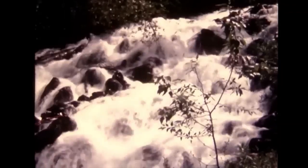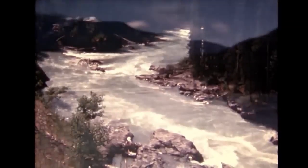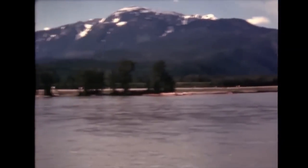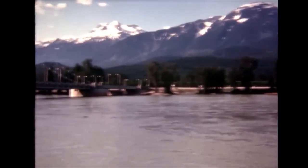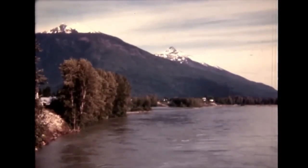Between the snowfields and the main river, there are few natural storage basins to slow the runoff, and the river volume varies widely with the season. For example, at Revelstoke, the greatest recorded flow is 99 times the minimum.